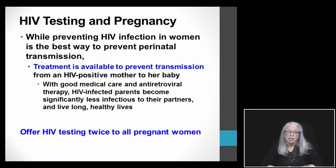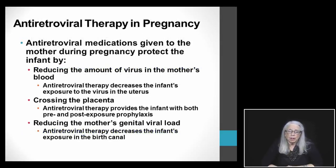Why? We need to identify pregnant women who are positive for HIV and start them on antiretroviral treatment as soon as possible. Antiretroviral medications given to the mother during pregnancy protect the infant by reducing the amount of virus in the mother's blood. Antiretroviral therapy decreases the infant's exposure to the virus in the uterus. By crossing the placenta, antiretroviral therapy provides the infant with both pre- and post-exposure prophylaxis. We want to protect the infant by reducing the mother's genital viral load. Antiretroviral therapy decreases the infant's exposure in the birth canal.